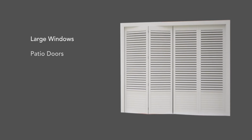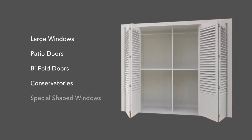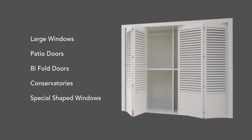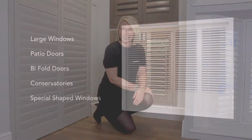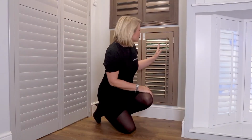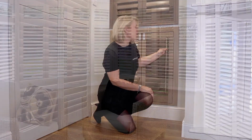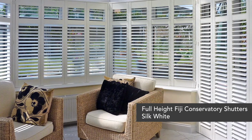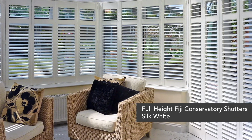The Fiji is perfect for larger window expanses, including French doors, patios and bifolds. And because it's a robust hardwood, it's suitable for awkward shaped windows and conservatories too. Up to 4 shutter panels can be hinged together for a multi-fold option. The Fiji comes in 22 paint shades plus new classic black and also 22 wood stains as well, so plenty of choice.